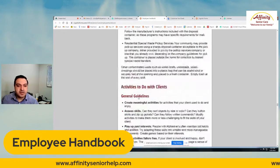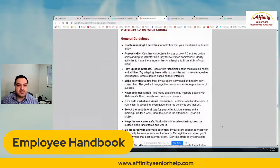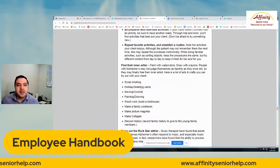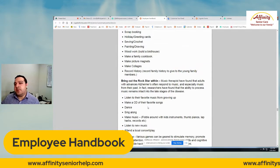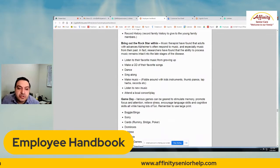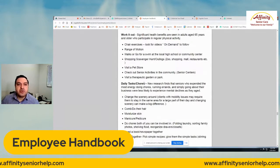If you keep scrolling down, more about disposables, and then the general guidelines and activities to do with clients. These are just examples of activities you could bring up and play with them, and enjoy your company with them, whoever is closest to you in your life. You want to treat them the same. It wants to enhance their social activities, playing games with them.